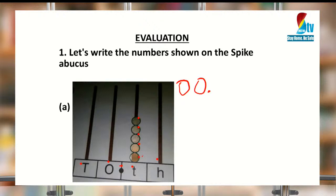1, 2, 3, 4, 5 tenths. 5 tenths. Dear learner, this number is not correctly written. Why? Because we are only concentrating on the tenth. And the tenth has one decimal place, one number after the decimal point. And even on the left, we must also have one.